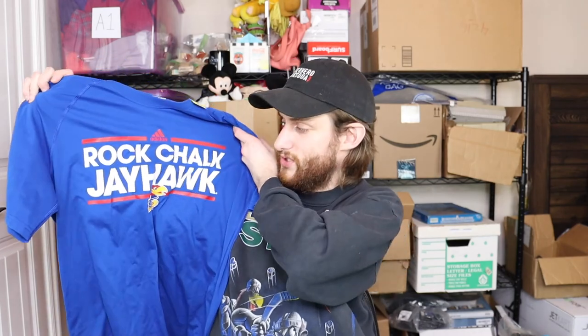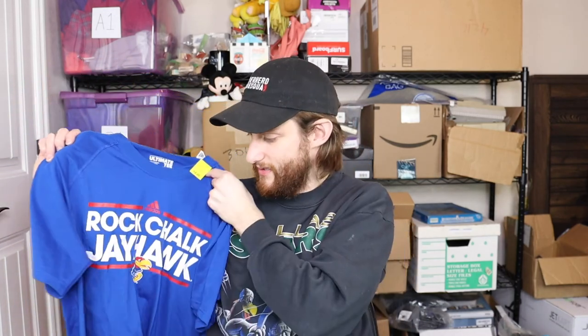Then I picked up this Adidas Rock Chalk Jayhawk, which is Kansas Jayhawks basketball team, is what they're famously known for. $4.99, so $2.50. That's a good pickup as well for me. So I figured I'd pick that up as I'm trying not to lose everything.